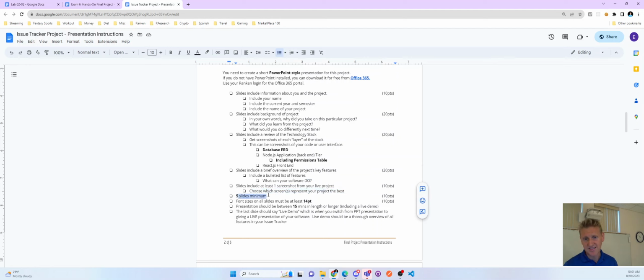The number of slides, 5 slides at minimum, respectable font size. When it comes to the presentation, this is not short form content. Okay, the internet is full of short form content, be it TikToks and Reels. This is not short form content. You want to go in depth. If anyone's willing to explore this with you and watch your video, I would say 15 minutes at minimum.